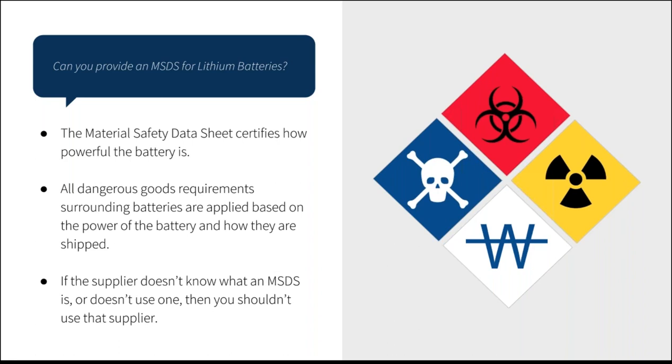Obviously, this is very costly for the supplier, so they'll do everything they can to avoid this. Some airlines obviously don't check 100%, so sometimes they may get away with it, and your supplier could say, oh, I've shipped this many times before, never an issue. But you don't want to be that one shipment where the airline does the random inspection and catches that your MSDS is expired, and now your shipment is refused, and then you have to deal with those problems. So always make sure your supplier is updating your MSDS every year.